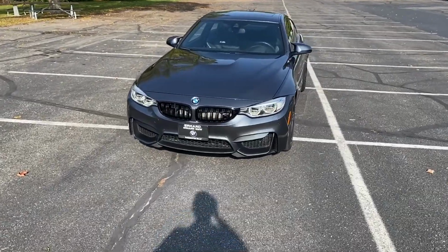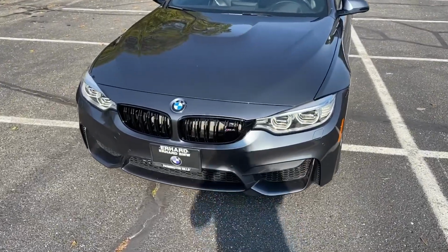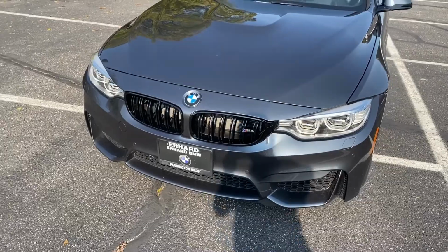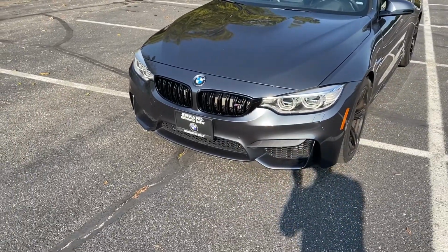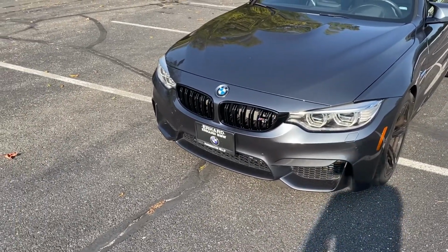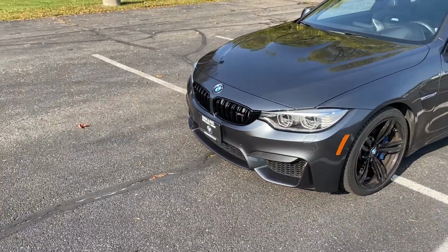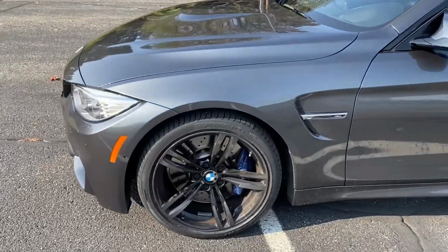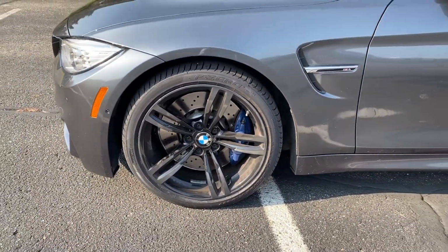Here is the M4 with the new grille. Looks so much better. I'm glad I finally succumbed to the pressure of everyone telling me, like, you gotta get the black grille, get rid of the silver one. I did like the silver one, but this, I can see what they're talking about. It's so much better.